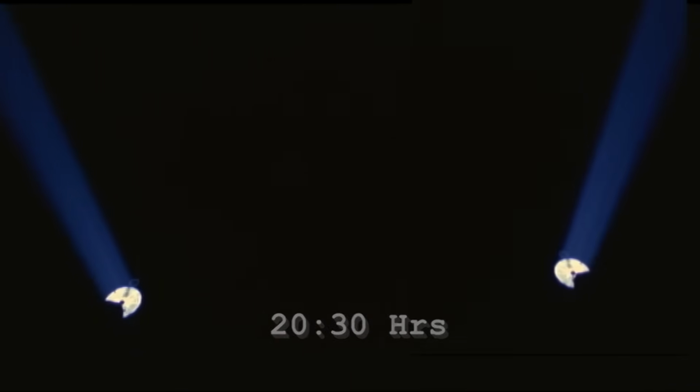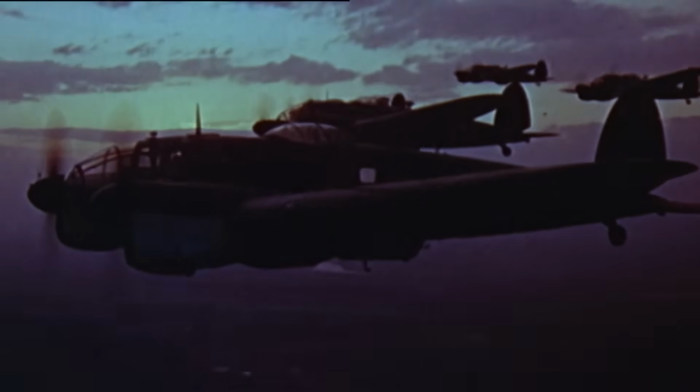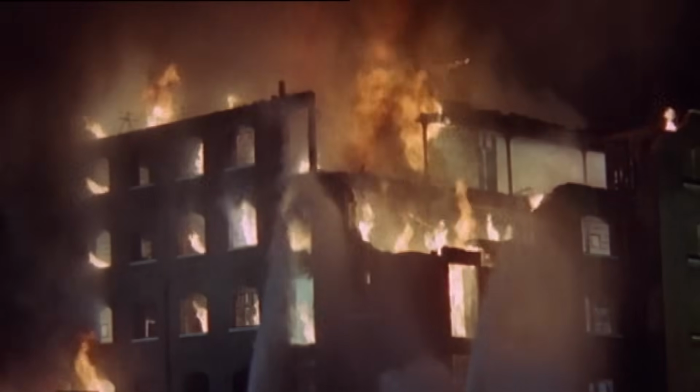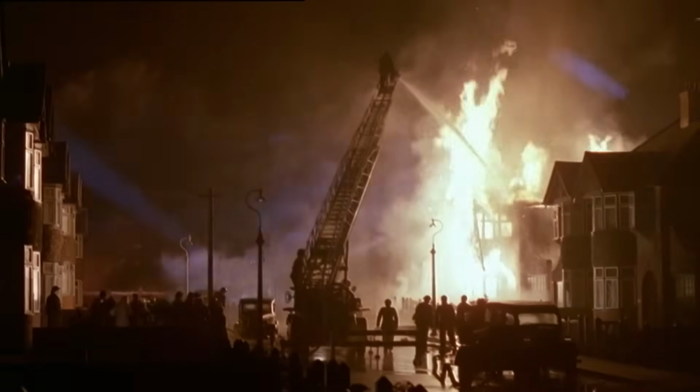As night falls, more bombers arrive over London. Sheltered by the darkness, they are now safe from attack. But the darkness offers no protection to the stricken city. Guided by huge fires, they add their bombs to the destruction below. The attacks continue throughout the night. Tons of high explosive and thousands of incendiary bombs rain down upon the capital.